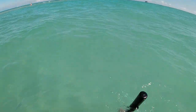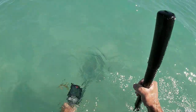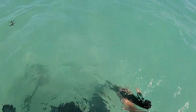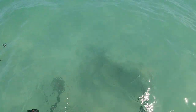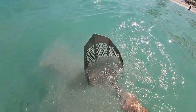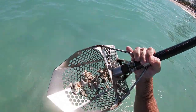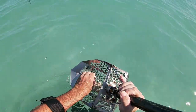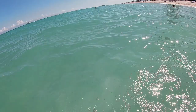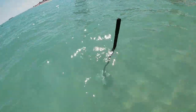Solid 14. Solid 14. Oh. I think a solid 14 with it. Full time. I love this handle. Look at it. Where's my scoop? Oh yeah. It's just sitting there waiting for me to come back.